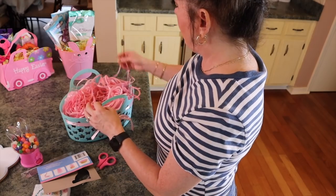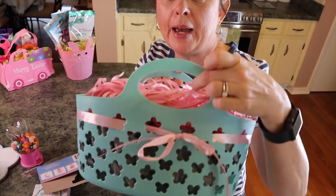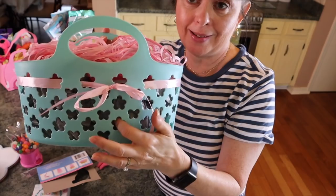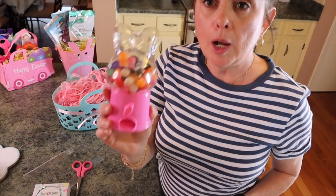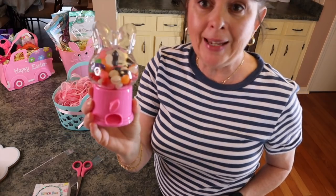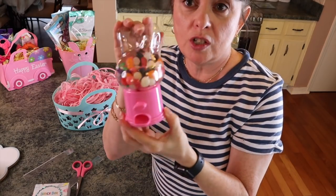And I think you'd probably need 2 of these depending on the size of your basket, but that's really pretty. Now, you won't have bags down in yours, so you'll be able to see the pretty pink all the way down, okay? Now, I just took this little gumball machine that I picked up at the Dollar Tree, and I filled it with those little mini bird jelly beans, and the only problem is they won't dispense. They're too big, okay? But this is just to give you an idea.